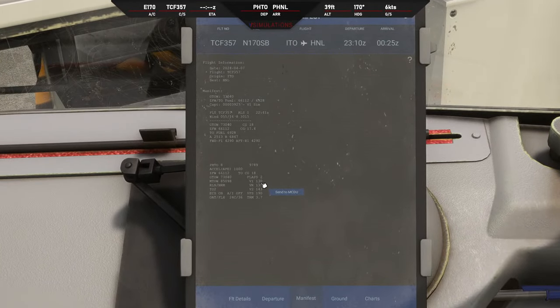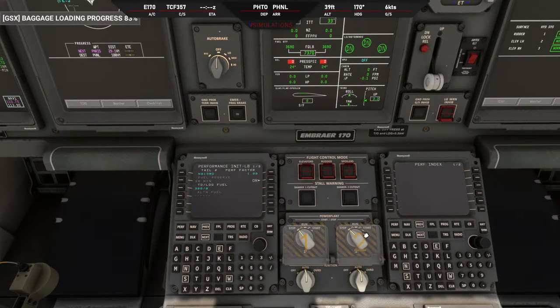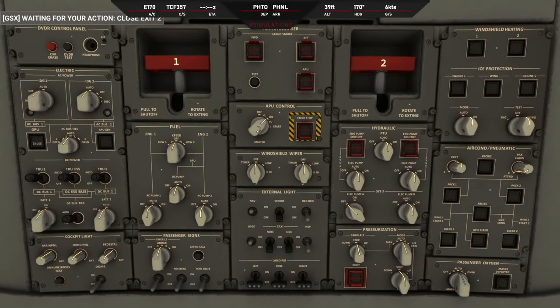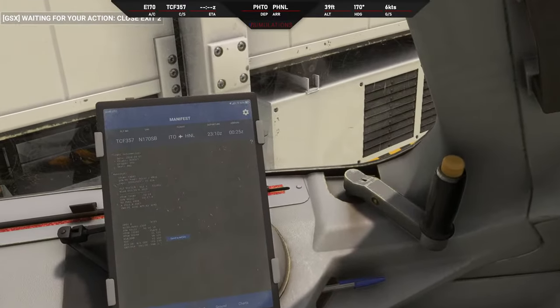We're doing wet numbers. Flaps 2, 30, 35, 43. Send to McDo. And the Kako is going to get working on it right now for us. So we're going to let him plug in the numbers, and then we're going to change them. Boarding completed. Fire up the APU. Seatbelt sign, no smoking, sterile light. We're closing up the exits.